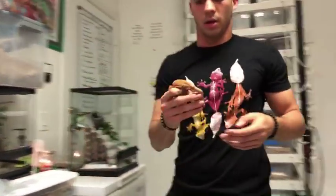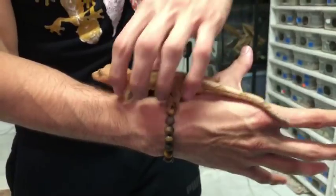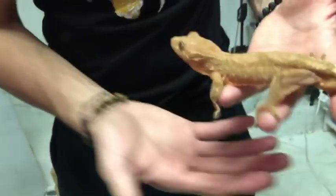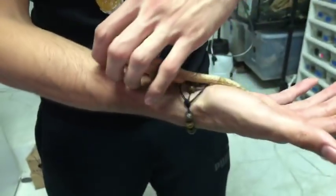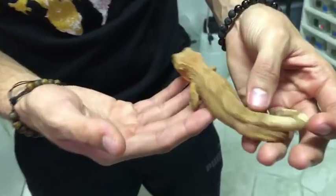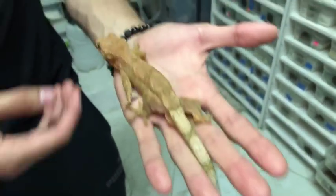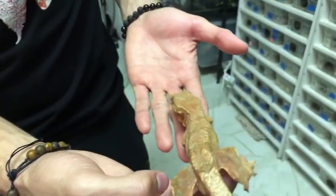So this is a Chihuahua and a crested gecko hybrid. His name is Trigger. You might have seen him from some of my other videos. He's not fired up right now, but when he fires up, he gets to a maroon red. Really nice. So this is what you get when you cross a Chihuahua, which I will show you in a second, and a crested gecko.